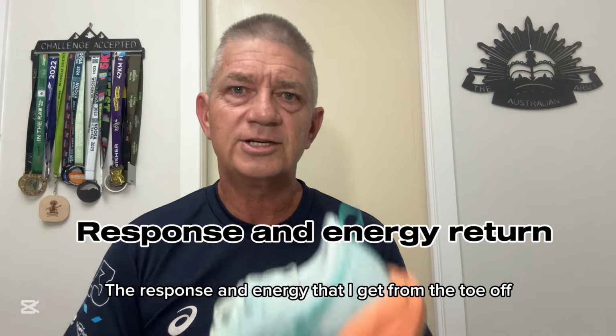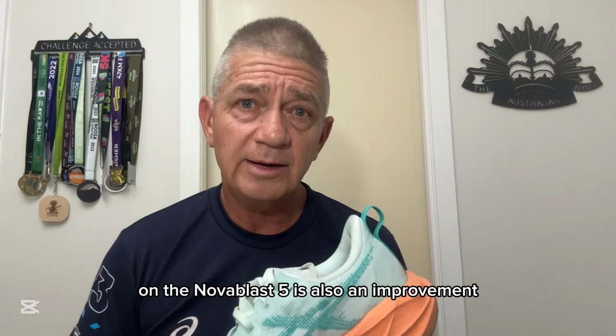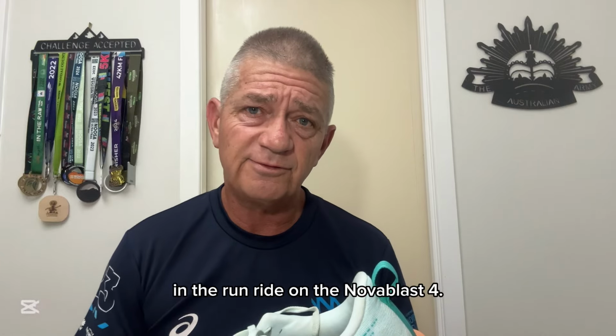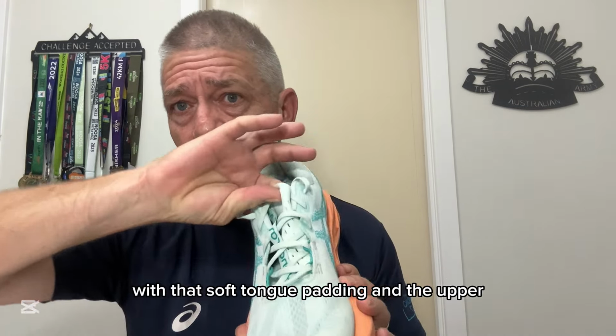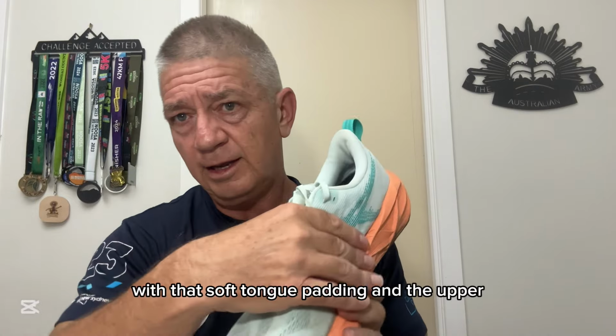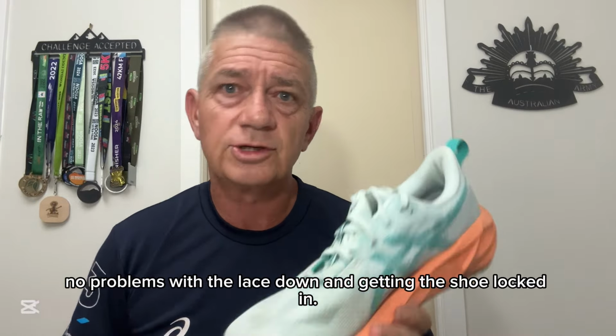The response and energy that I get from the toe off on the Novablast 5 is also an improvement in the run ride on the Novablast 4. The lockdown, like I said, with that soft tongue padding, and the upper, no problems with the lace down and getting the shoe locked in.